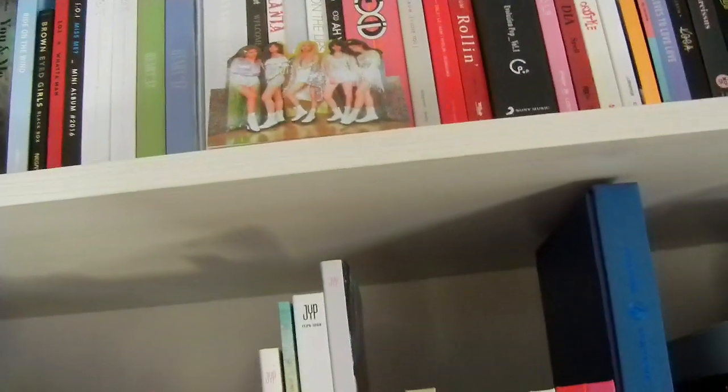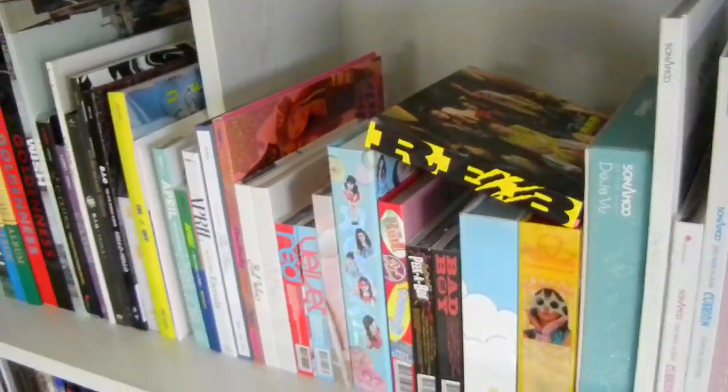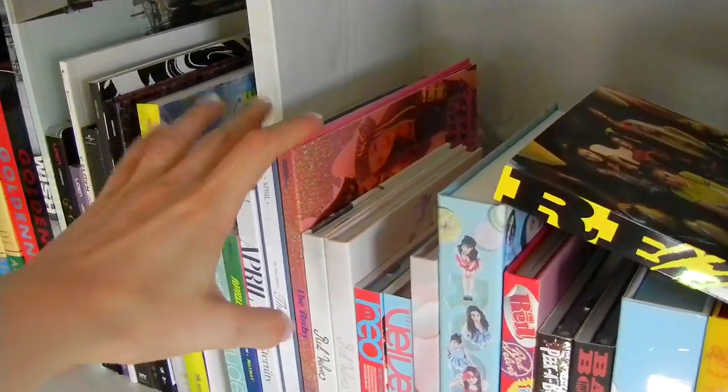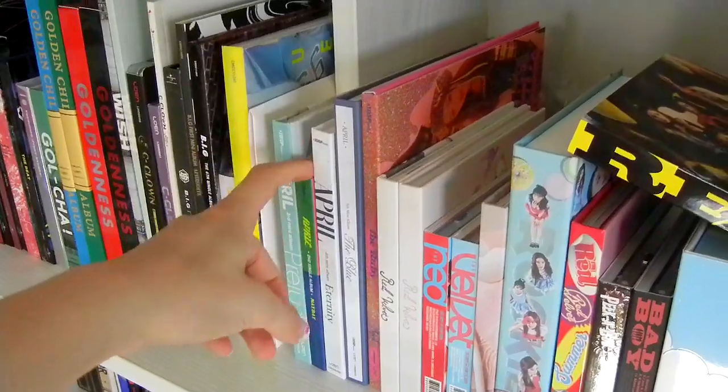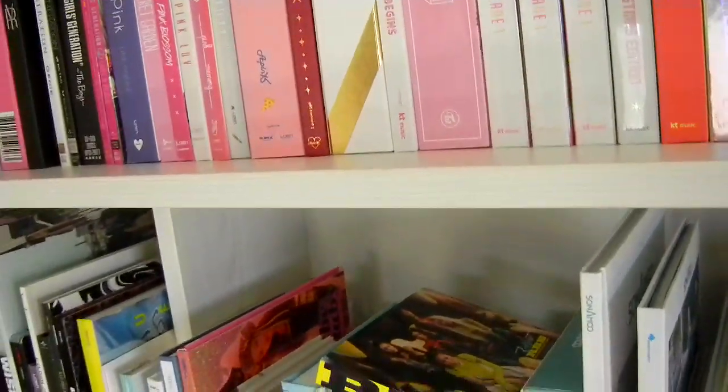Basically, when I had to move April up there, I decided no, that would be a lie. So I just moved them here because I actually listened to their albums so many times. This, this, this, and this are all masterpieces. And well, I like the single too. I just love these releases so much. I'm obsessed. So let's move on to boy groups.